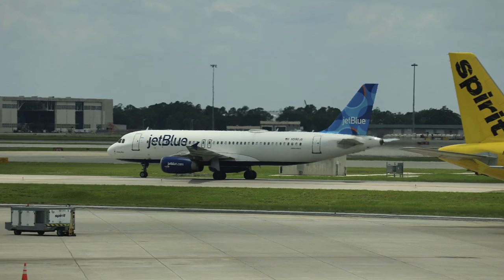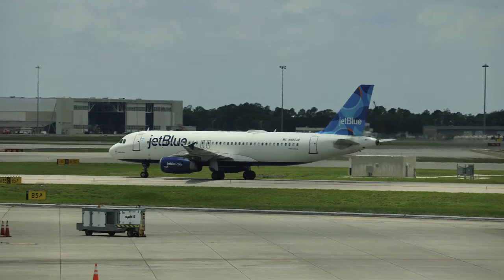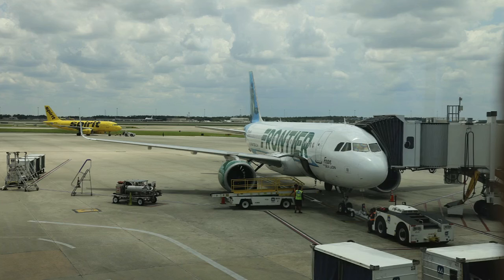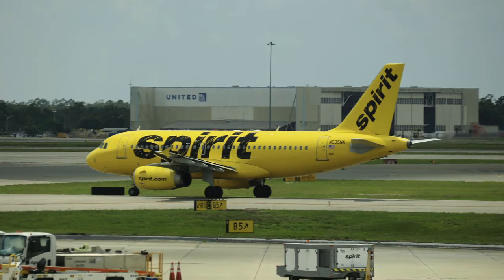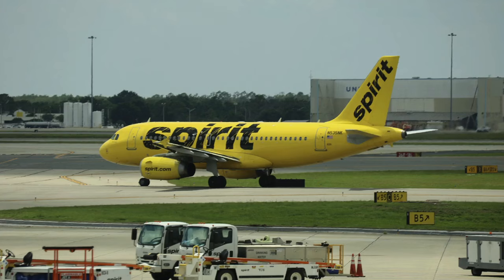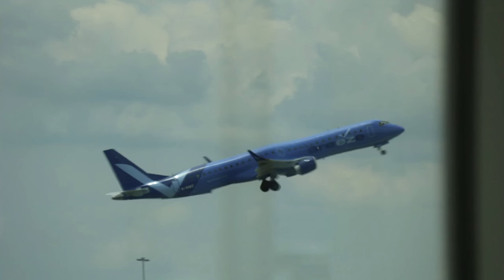Here's a JetBlue Airbus A320 with the spotlight tail once again, looking very nice. So definitely really cool to get to see that aircraft. And here's Fran, the Sea Lion once again, and you got Spirit back there too. So that's really cool. Spirit Airbus A319 with the scratched out titles once again, hybrids on the go, looking very good. It should just be their normal livery at this point. There's that Frontier again. And here's a Breeze ERJ195 this time, looking super cool.